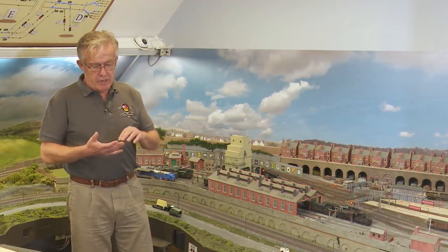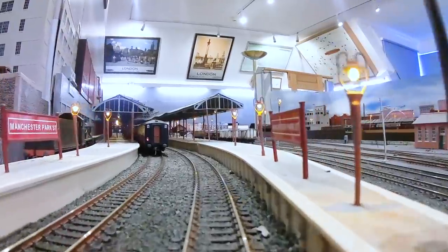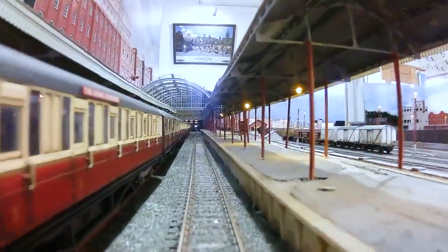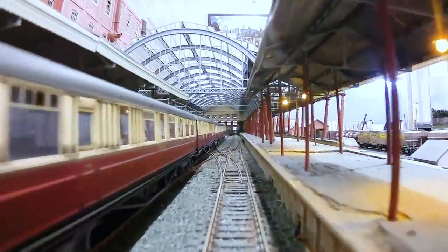From an operational perspective, Manchester is similar to London. We have our three different classes of passenger service, our locals, regional and express, 4, 6 and 8 car trains. We run those out of Manchester. The local trains run to Birmingham and other stations around Manchester. The regional trains come through Manchester. So they start at, say, places like Bristol, which are off layout, come through Manchester and then go on up to Glasgow and vice versa.